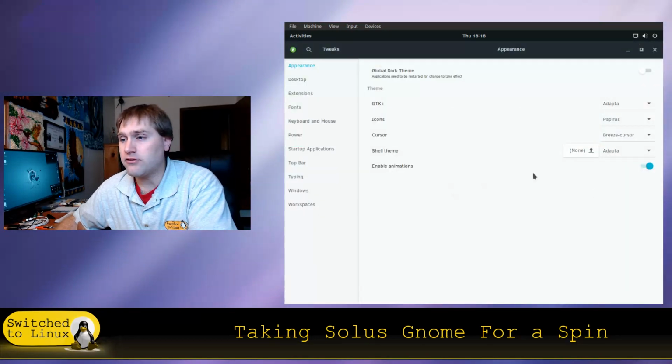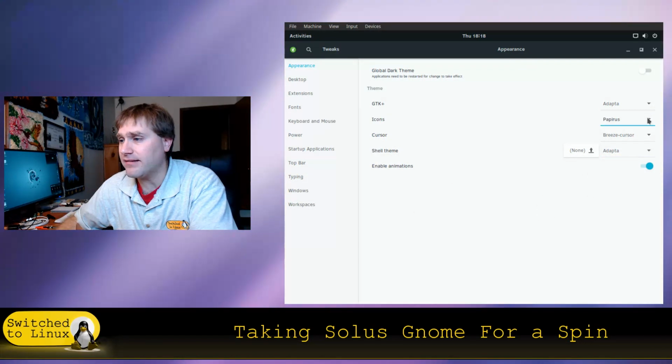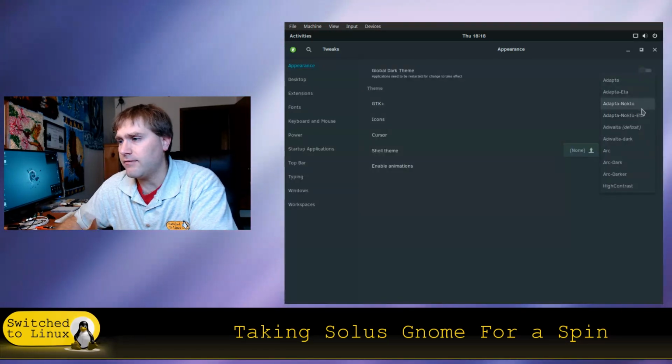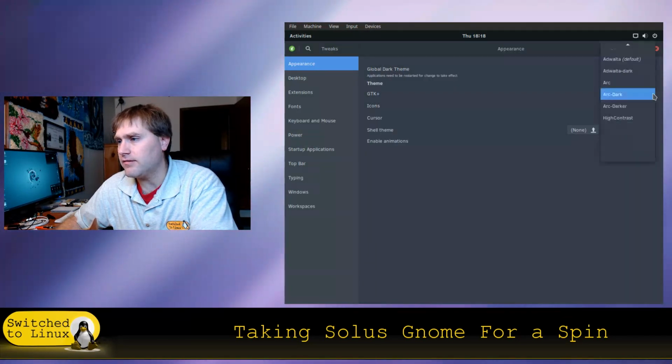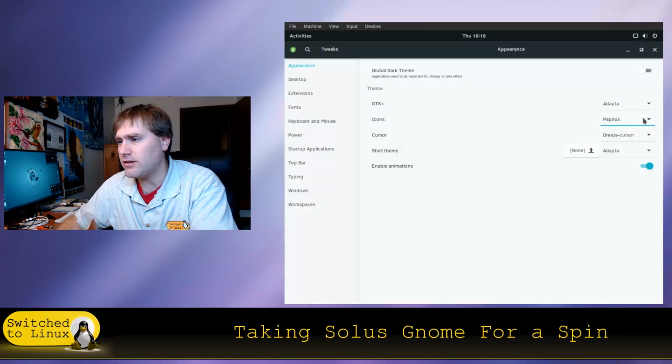All right, let's go ahead and have a look at the tweak tool. The tweak tool is installed on this by default. Your icon pack is the Papyrus. So that's a cool application icon pack there. So you can come over here, choose GTK themes. Let's just go ahead and look at some options we might have. Okay, so if you want a dark theme, you can go with some of these dark ones. A light theme, you can go with one of those. Let's just go ahead and keep it as it was initially.